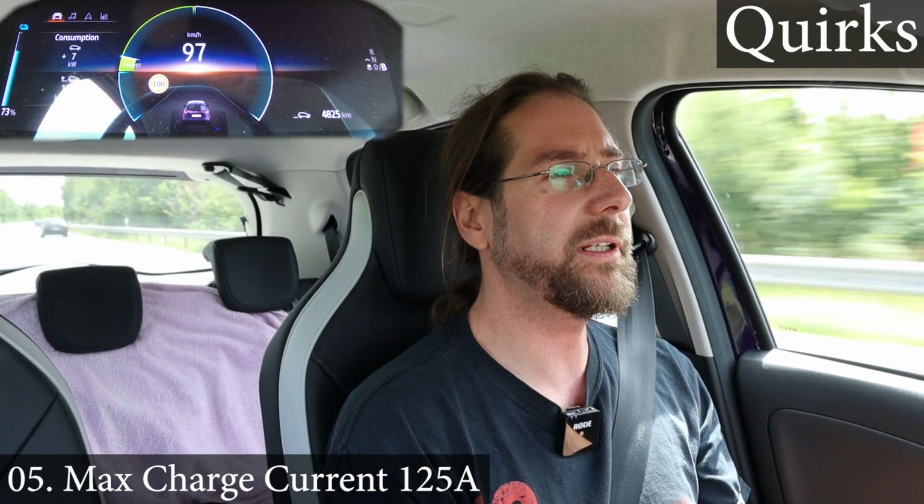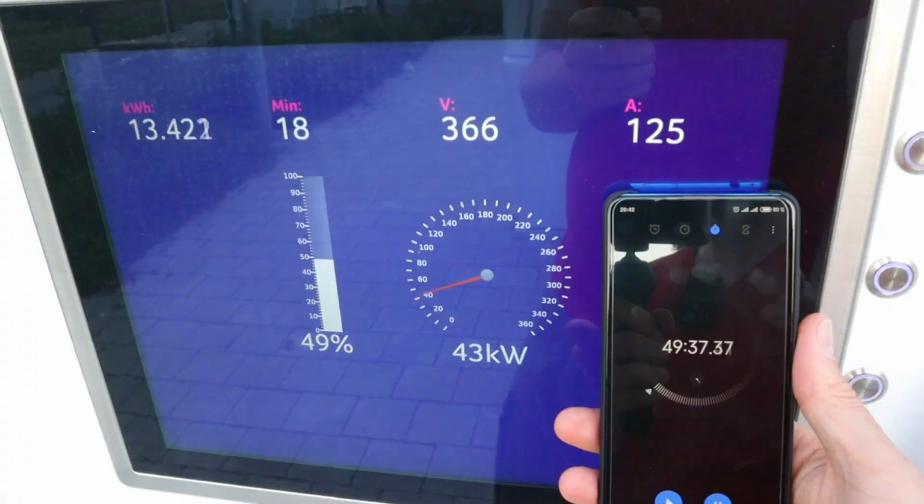The car can only charge, I've seen it in a few Ionity chargers, with 125 amp.